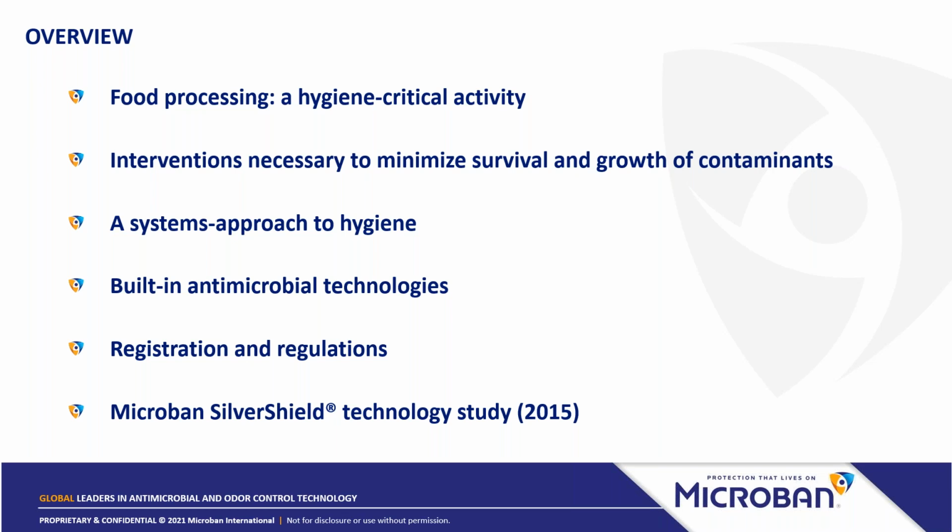Then Tara will discuss registrations and regulations that govern the use of antimicrobial technologies in the food processing environment. And then finally, I will present results from a study done in the Microban facility where a technology that is registered for food contact and non-food contact surfaces was evaluated.